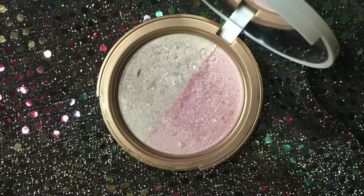For the powder highlighter, because we can never have enough highlight, I'm taking the Too Faced Duo Candlelight Glow, just the yellow side, and then I'm just going to dust it on the same areas that I've already put the cream highlighter on.